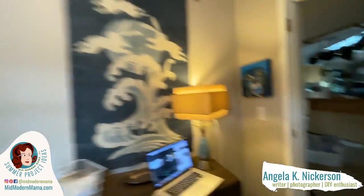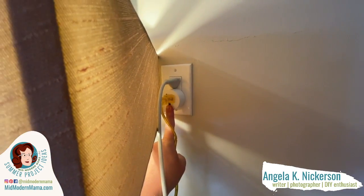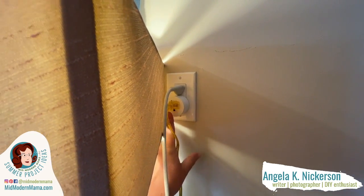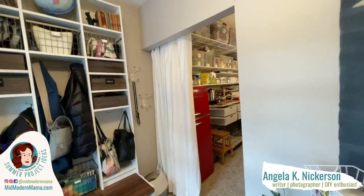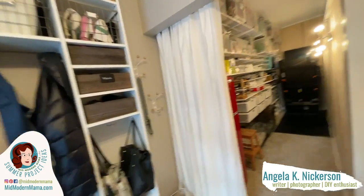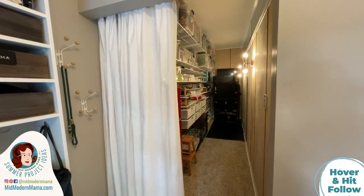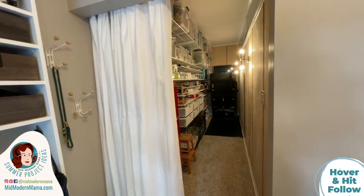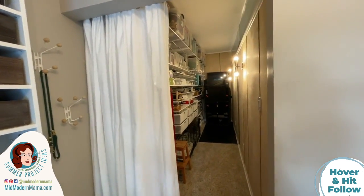The lamp, I should show you this. The lamp is on a timer, and I'll put a link in the scroll below. This timer is so great. So it turns the lamp on in the evenings as it starts to get dark, and in the winter I can change that time so that the timer goes on earlier and earlier in the day. And that way the room is nice and bright when we come home, which is really helpful.